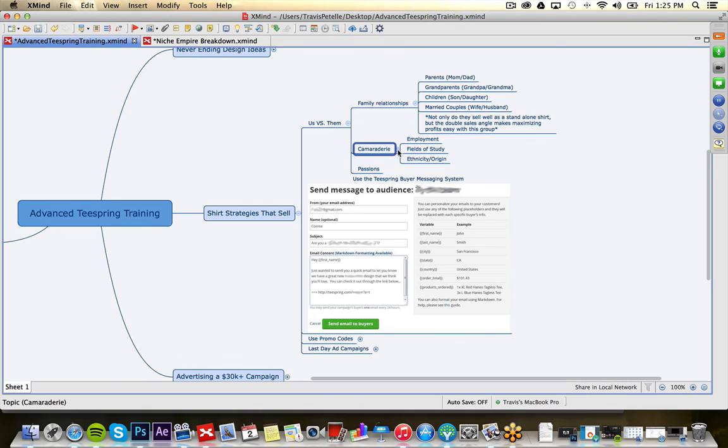Another good one is going to be camaraderie niches. This can be things like your employment, with the jobs. One of my first marketing clients when I was using this system years ago was involved in the nursing niche, nurses, and that really showed me the power of camaraderie, because nurses are an extremely close-knit group of people when they work together. For one, they work really long hours and usually overnight, crappy hours where they're going through the same crappy situation together. So that really creates that us feeling.